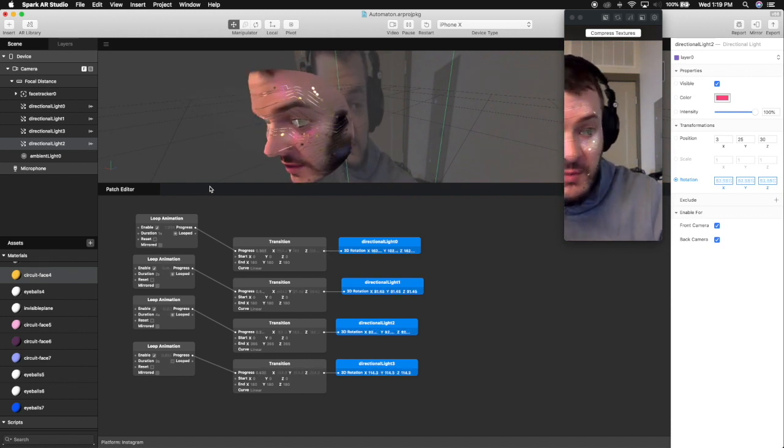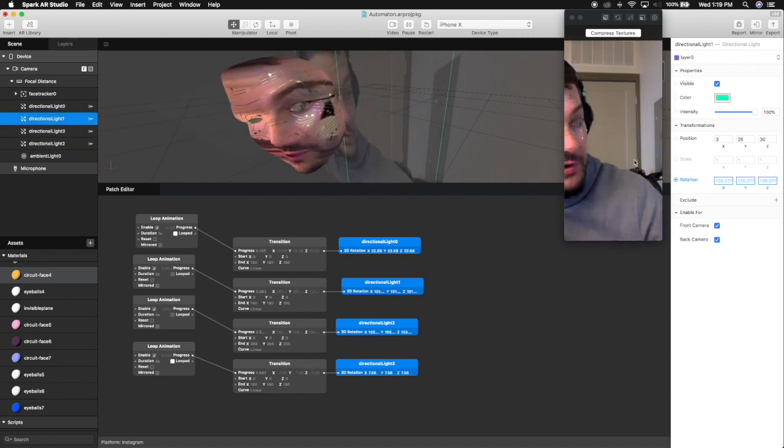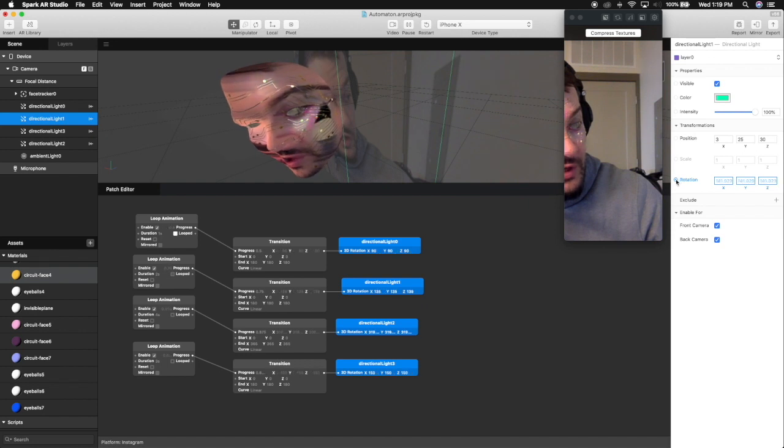So that's how the lights work. Not a whole lot to that. In order to get the lights to work, all you have to do is click over here, and then when you get to rotation, click that guy, and that will create this, and then you can connect everything over here. So you can see when I click him, this is it right here.